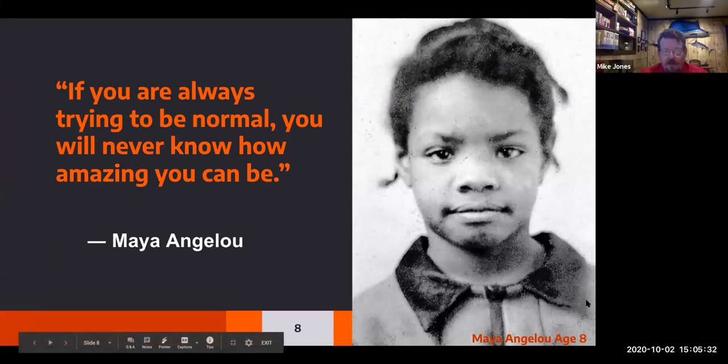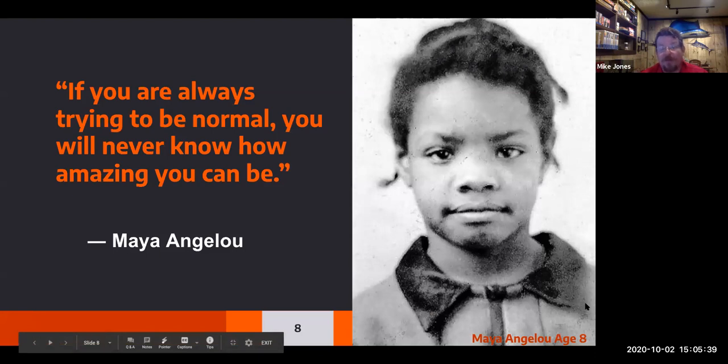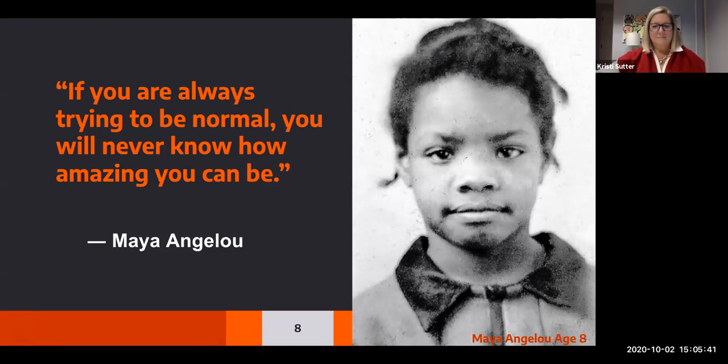So we all see Maya Angelou, and I guess I always have that picture of her on the back of a book cover. But what did she look like when she was a kid? Who might be listening to these stories? So just a little tidbit there is why we have that image in there.